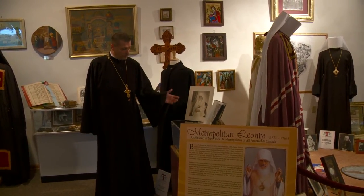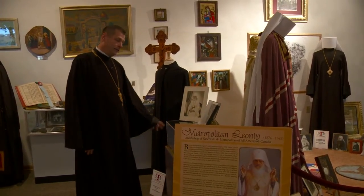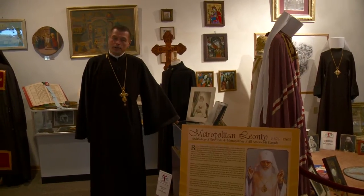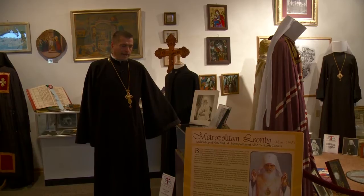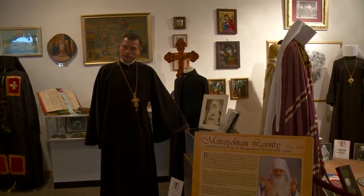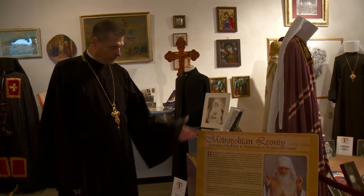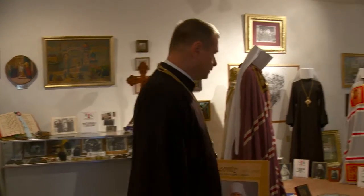And then, unfortunately, his Matushka fell asleep in the Lord, and for the sake of the church, he accepted to be the Bishop of Chicago, from which he was later elected as Metropolitan of our church upon the falling asleep of Metropolitan Theophilus Pashkovsky. So this is his history, and these are some of his original pieces.